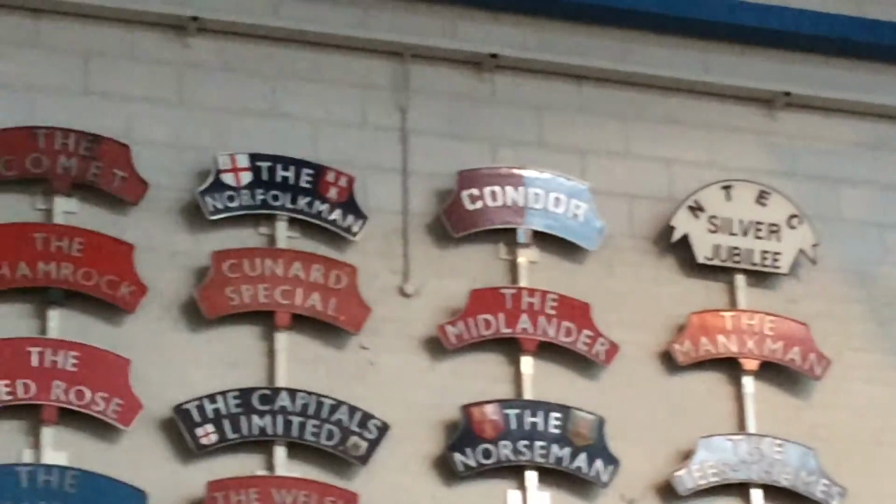Here are some headboards, lots of different ones. I would quite like to have all of these headboards in gauge, because it would be quite nice to have them on the front of an express train.